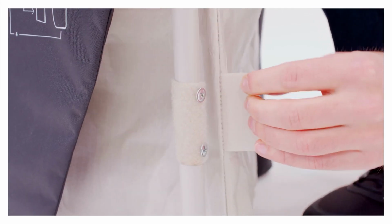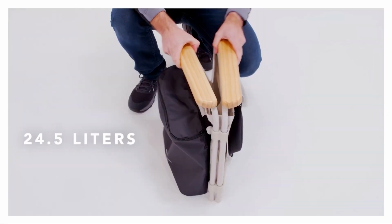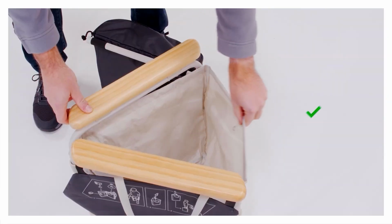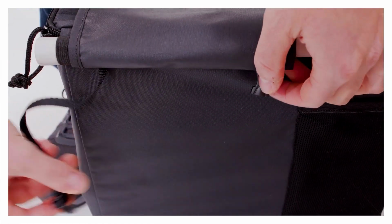But what really sets this toilet apart is its compact design. When it's folded up, it's incredibly small, with a volume of just 24.5 liters. That's smaller than your average backpack. And setting it up couldn't be simpler. Just unfold the metal structure and attach the sawdust bag holder. Yep, it's that easy.